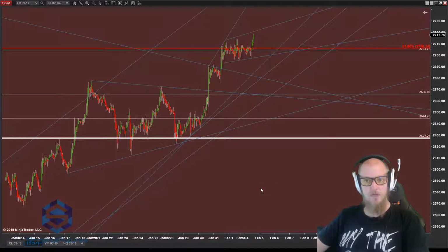The buyers are definitely in control, and this is off the backs of the fact that we haven't even had a trap low. They couldn't even trap the bottom here. If they would have, I think it would have looked a lot more like the Nasdaq, but they held a higher low and now we're breaking higher.